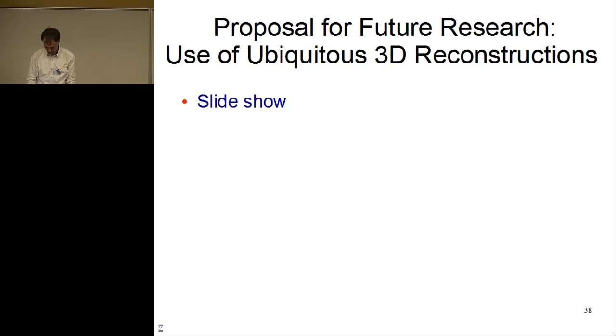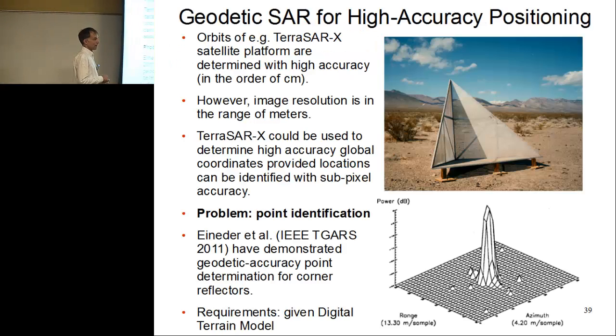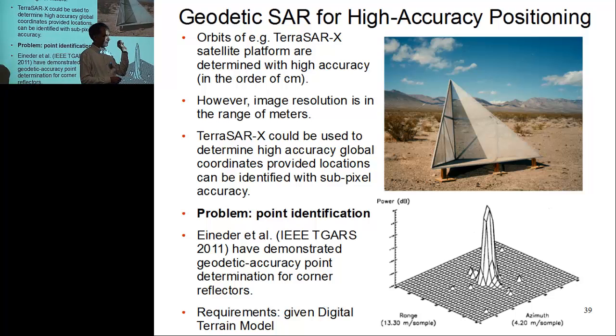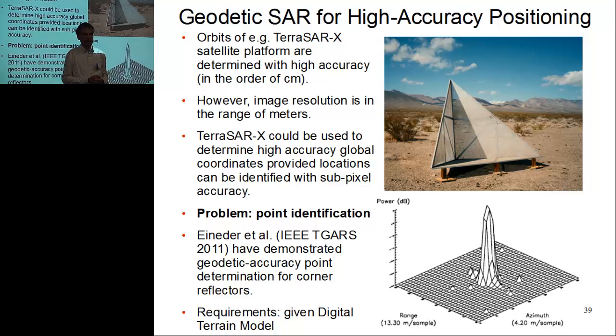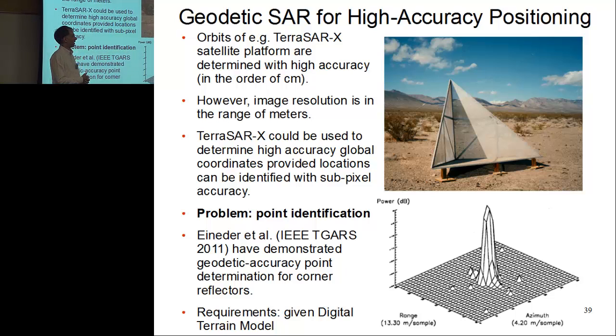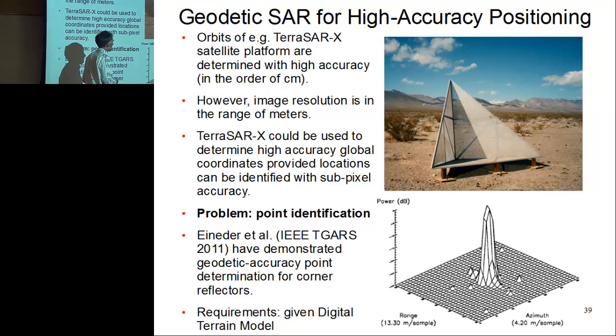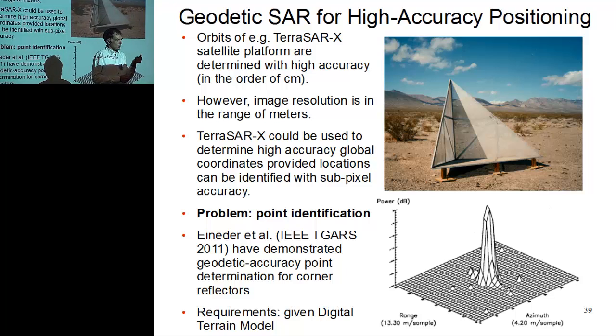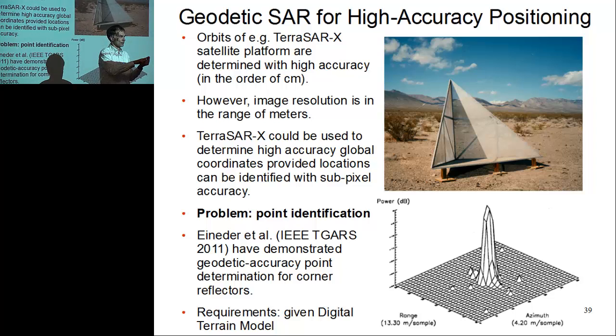But there are some connections with regard to the synthetic aperture radar technology, because some of the radar satellites come with very high resolution orbits. The orbits are extremely precisely determined, in the range of decimeters. For instance, the TerraSAR-X sensor is sitting on board of such a satellite. And if you are able to identify with a subpixel accuracy where on the terrain a point is located, then you can transfer that high accuracy orbit right into that subpixel accurate point in the image.